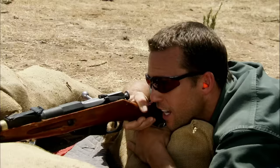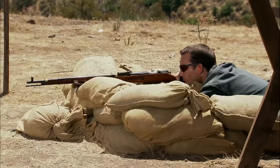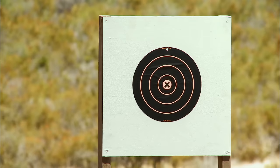Hey, Mike, that wind died down a little bit out there. Yeah, it did. It's not too bad right now. It felt so comfortable and immediate. Loading, breathing right, calming your breathing, steadying, getting a good sight picture, and squeezing the trigger.